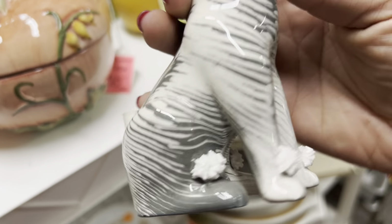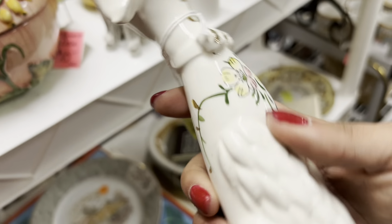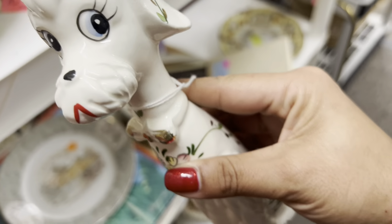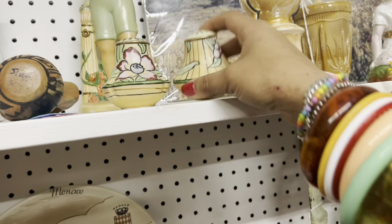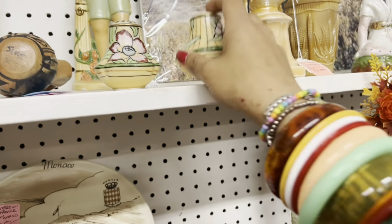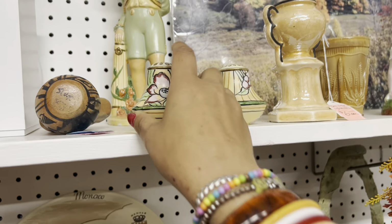Oh, this one's got a broken tail. Let me make sure this one's not broken actually, because now that I'm looking, a lot of the kitschy stuff in here is broken. No, I don't see anything. These are kind of cool salt and pepper shakers though. Hand painted Nippon. Kind of Art Deco-esque. I don't see a price tag though.